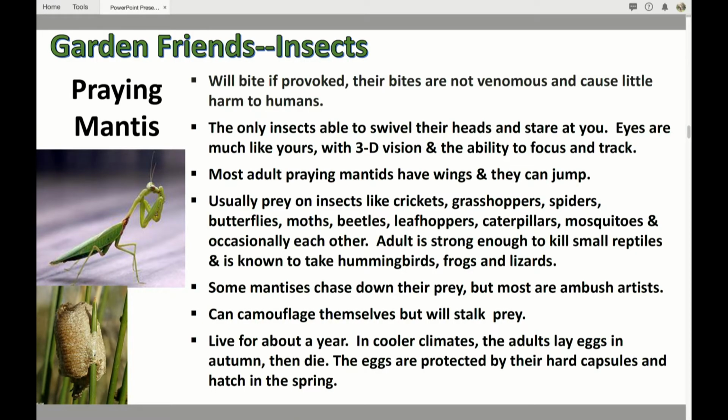Praying mantids, these are always neat to watch. They will bite if you disturb them and pick them up and frighten them, but they're not venomous. The bite might make you say ouch, but it will also make you let go of the insect. They have very good insect vision. Most insects see to the side, but these guys have eyes very much like ours.